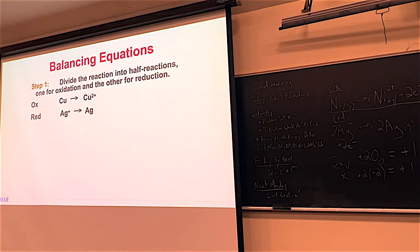So at the very least, you'd want to break up copper and copper 2+, and you'd want to have silver+ and silver. Now if you know that they're oxidized and reduced, cool, but you don't have to. You just want to put the like species together. So both of these have copper and both of these have silver. Now we can kind of figure out here that this is being oxidized because it's becoming more positive relative to the reactant. And the reduced part here is becoming less positive, more negative. But you don't have to know that part at this level. It'll come out naturally if you've done it right.